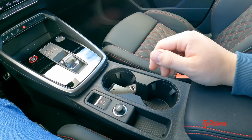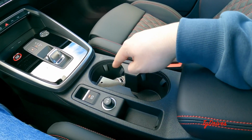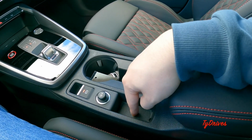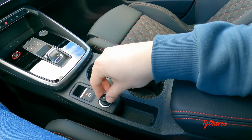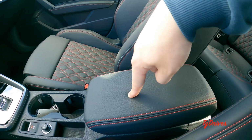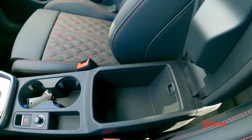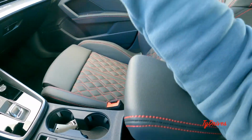Now down here we have some storage in the form of your cup holders, and then we also have a little tray right here which is removable, where you can put little change and things like that. You do have a 12-volt power outlet, as well as your electronic parking brake. And a nice little center console, which is nice and soft. You can lift that up and see there isn't a whole lot of storage, but you can definitely put some stuff in there.